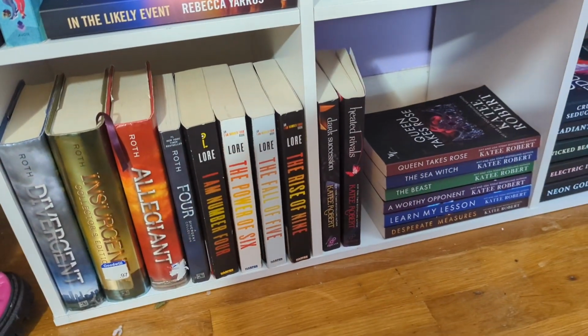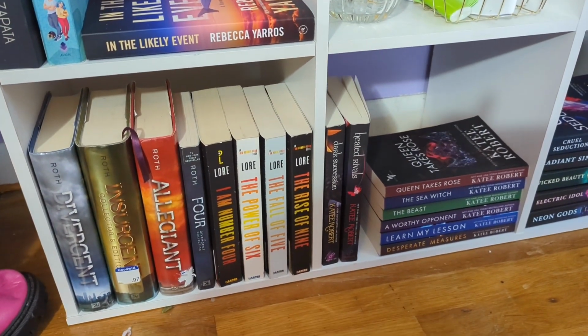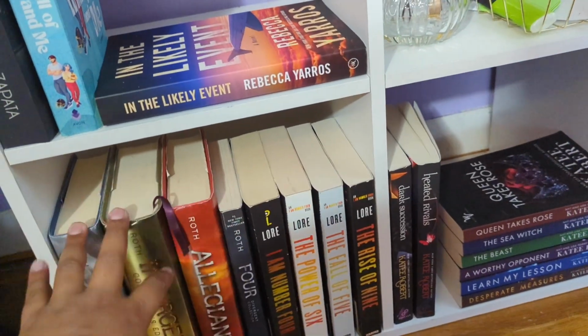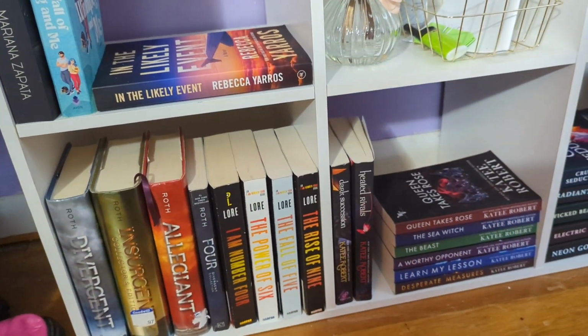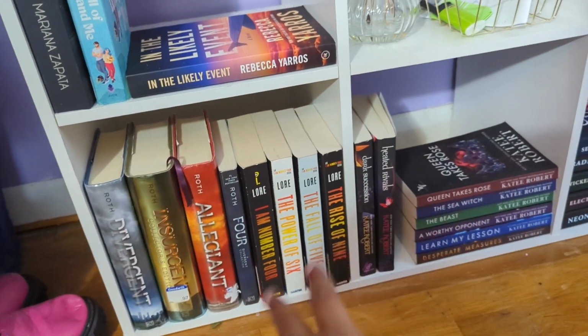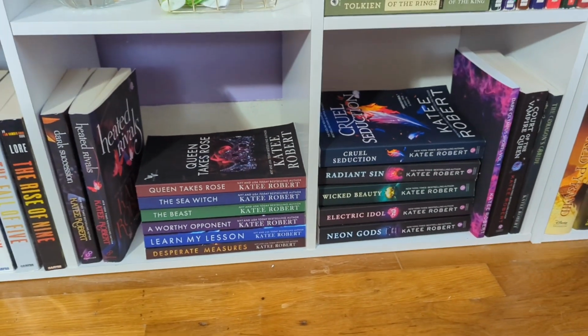So obviously this can move at any time as well, because I just don't necessarily need it here. I DNF'd this series, and I don't need to read these again, so those could go somewhere else where they don't need to be seen, but for now they're there. Then over a little bit we have Katie Robert.